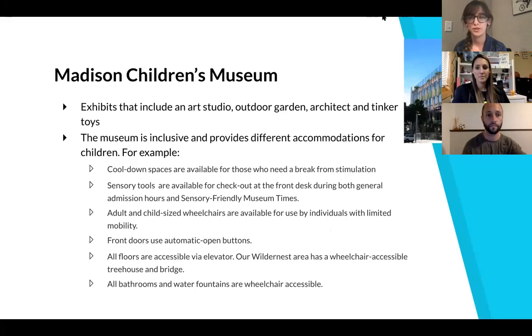So this museum in Madison has an art studio, so you're able to work on some of those fine motor skills. There's an outdoor garden, so you can maybe look at all the different plants and vegetables that they have there and say, hey, what meals can we make from these plants and vegetables and fruit? And then there's also a great tinkering lab, where they're able to make and create things like robots or inventions that they come up with their own mind.